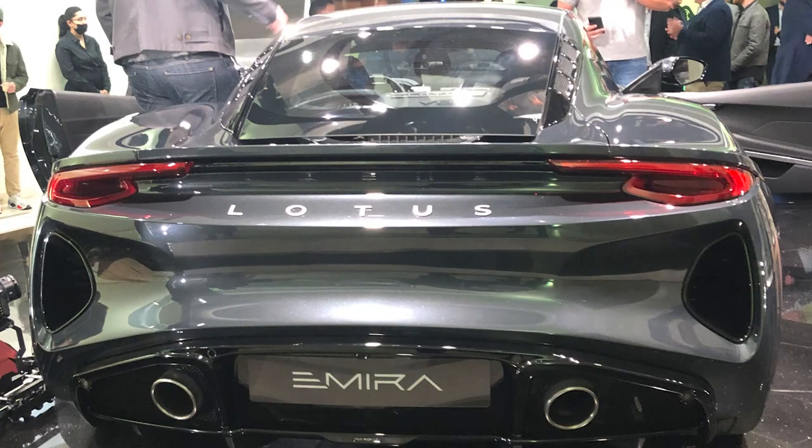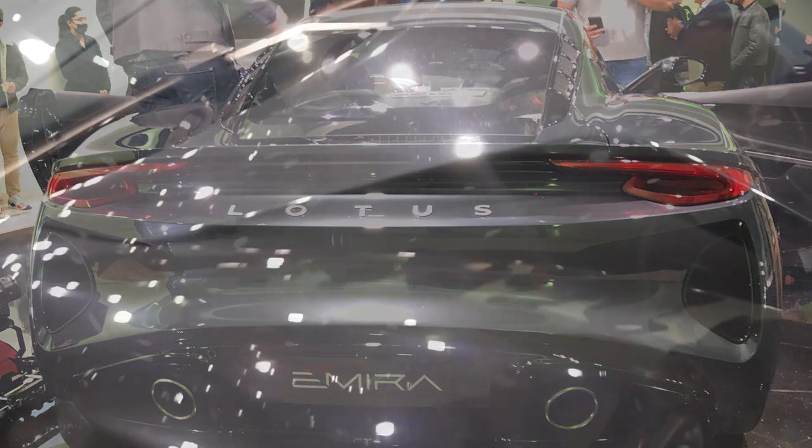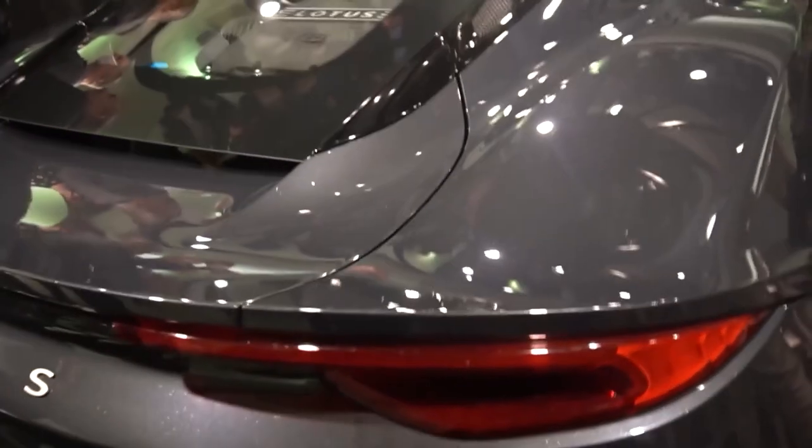The headlights, really sexy-looking lights. They've got the Emira name actually molded into it as well. That's actually the rear of the car. Again, we've seen these pictures, the dual exit tailpipes are always very, very cool. You can see some of the vents in the back. There's the tailpipe again, diffuser.